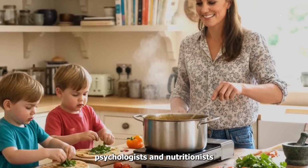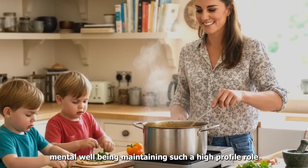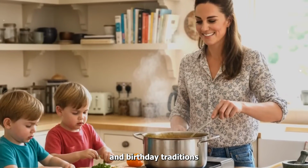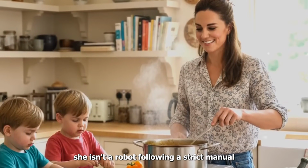Psychologists and nutritionists suggest that these cheat moments are vital for mental well-being. The food choices are just one manifestation of a larger determination. Maintaining such a high-profile role requires immense discipline, but by allowing herself these sweet indulgences and preparing them for George, Charlotte, and Louis as normal childhood birthday traditions, Catherine demonstrates a very healthy psychological balance. She isn't a robot following a strict food manual.